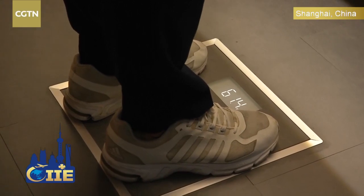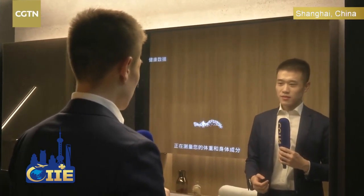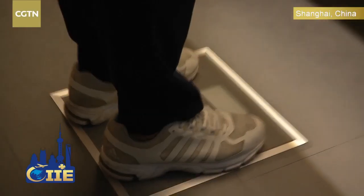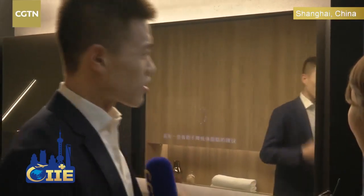When you say hello, the AI will also greet you, and at the same time your weight and your body fat will be mirrored. Oh, 20%? That is not true. It's fake body fat. But I'm wearing clothes, so it's alright.